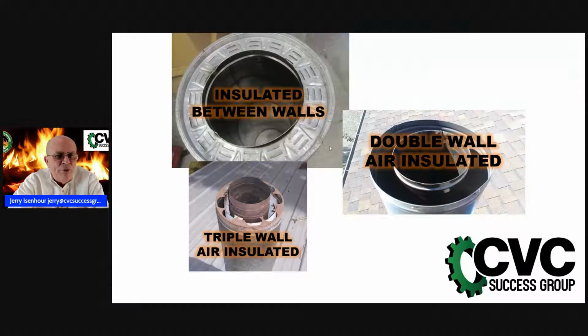Immediately above that, you're going to find a chimney system that has insulation between the inner and the outer wall. This is the type of chimney that the early Heat-N-Glo factory-built fireplaces used and others. And on the right-hand side, we have the double wall air insulated. On this type, the air is pulled into the pipe outer wall through a collar on top of the fireplace, where the cooling air goes up and rises through the chimney.